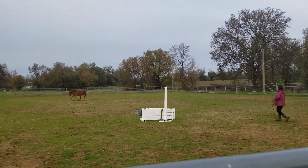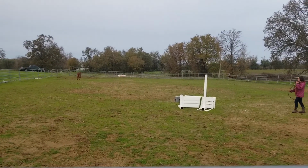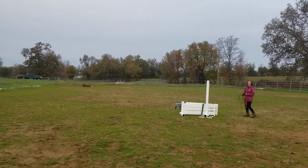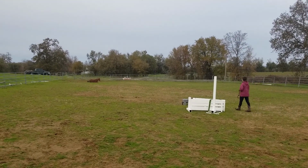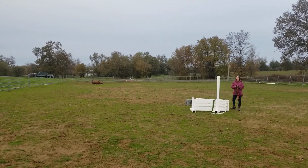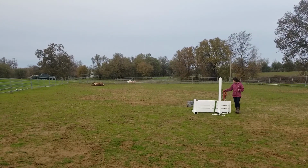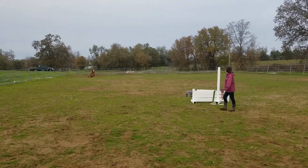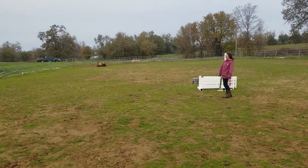So Sunny is a 6-year-old Welsh pony. He has been halter broken and he has had a saddle put on as well as one person on his back in the past. And so he is definitely pretty green, and my aunt actually gave him to me as a gift and as a project pony.